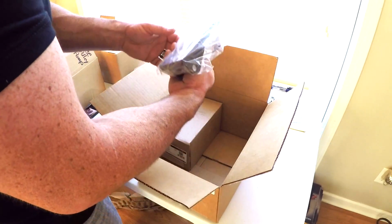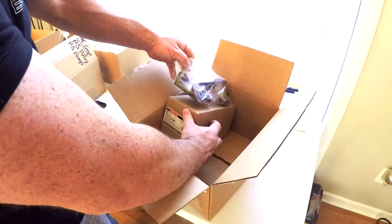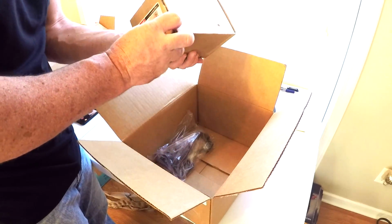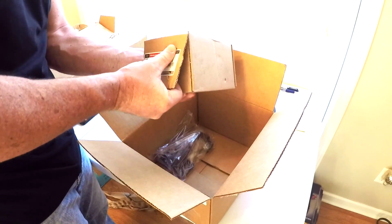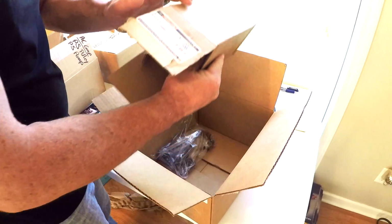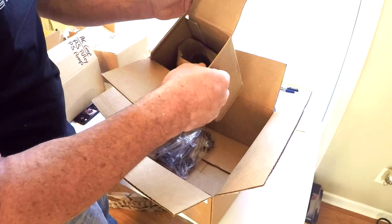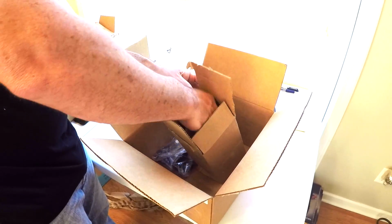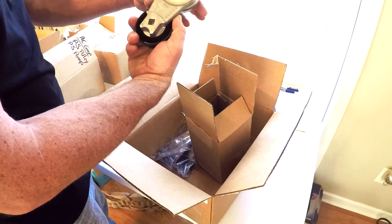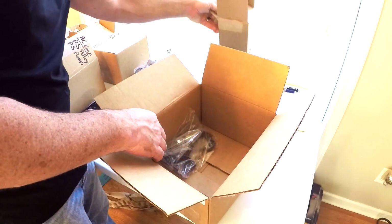So, let's see. And then, my favorite bracket of all. Oh, hold on, we got one more. Go ahead and check this out real quick. As you can see, Motorcraft. This isn't parts store junk they send you. Another tensioner. OEM Ford. It will last you well over 100,000 miles.